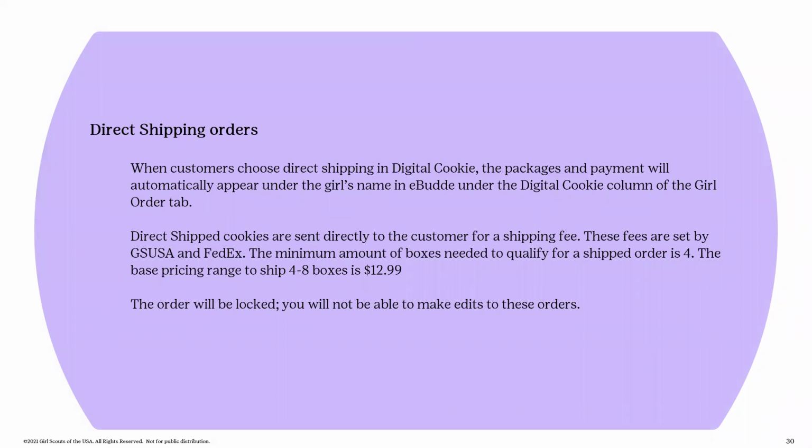The shipping prices are set by GSUSA and FedEx, so that is something that GSSEM does not have any control over, but there are a variety of different box ranges and pricing. So the more boxes the customer wishes to order, the higher the price is going to be to ship it.